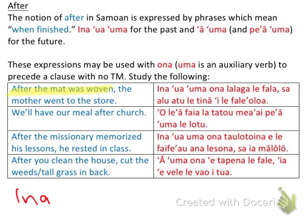So I say ina, ua, uma. So when done is basically what I'm saying. Or you can just think of ina, ua, uma as after for the past tense. Okay? The mat was woven. This is a little bit harder.